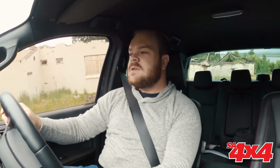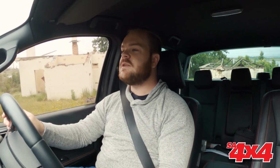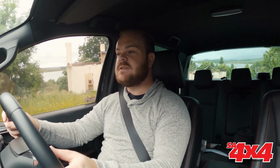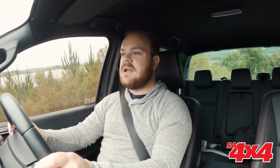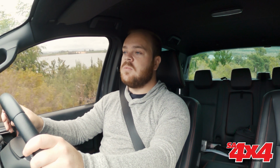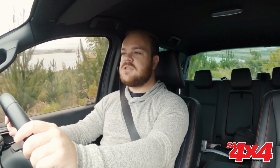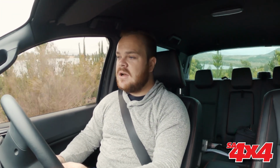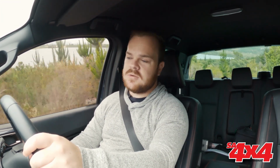Now, I'm not saying that you can't take this on a serious off-road trail. If you do something about the tires and take those side steps off, you definitely will be able to. If you use the plus and minus gear selector on the gear lever, it responds very well. It will still only shift if it thinks it can, that you're not going to bog the engine down or anything. But most of the time I had it just in normal plain automatic mode.